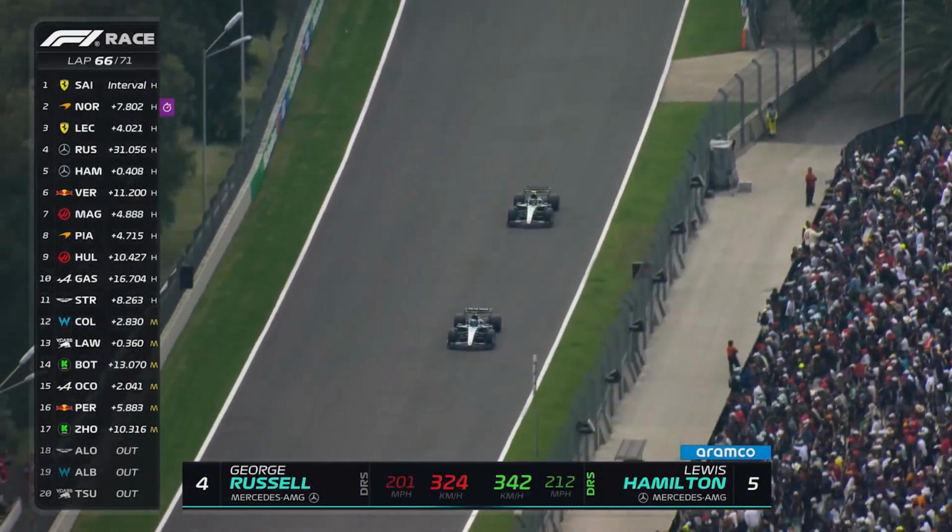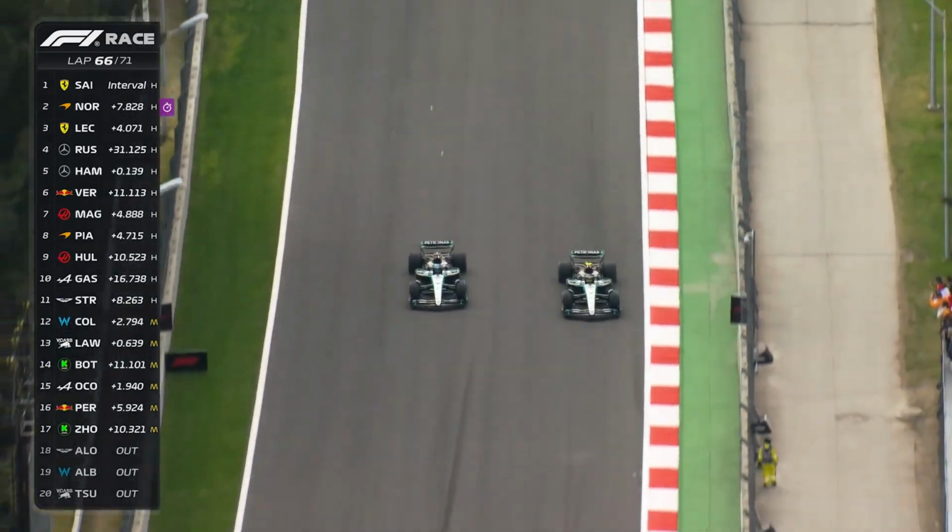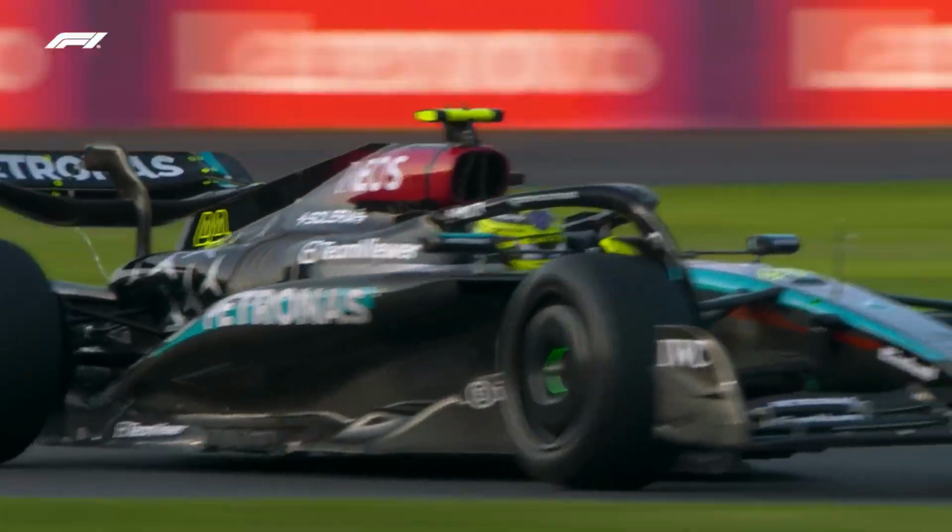And finally, Mercedes are trying to decide if they will use their upgraded parts in Brazil or revert to the old spec. Both drivers will now have the updated floor available to them, but after Mexico, Lewis seemed keen to go back to the older spec that George was using during the race. We'll see what both drivers decide.